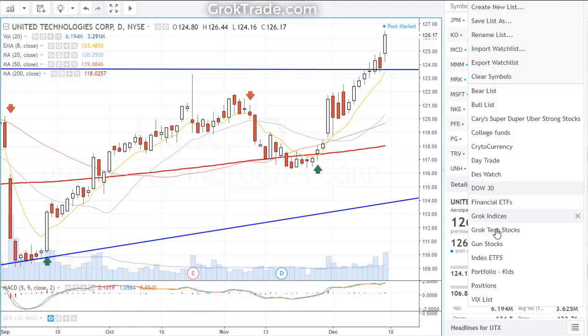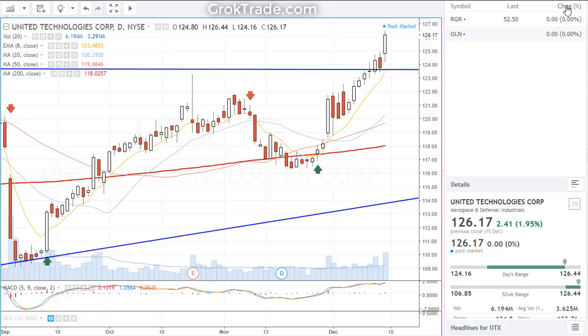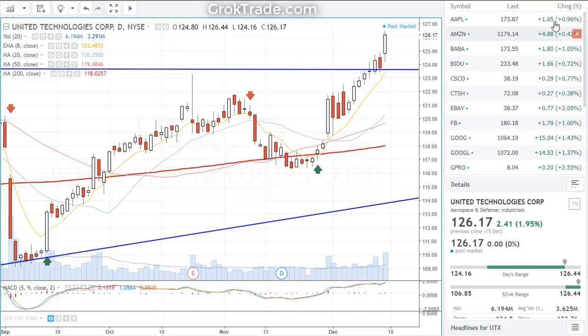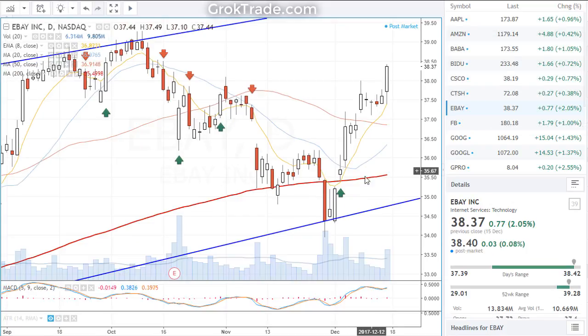And let's take a quick look at tech stocks. Let's go to Grok tech stocks. Go there, look at those of interest. eBay up 2%. I got a buy on that. I did that back in December, first part of December, and then boom, to the upside.